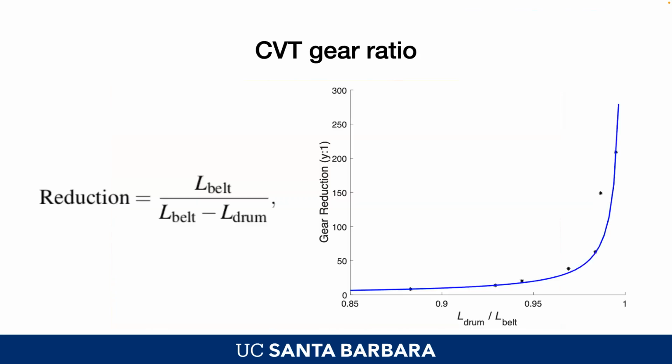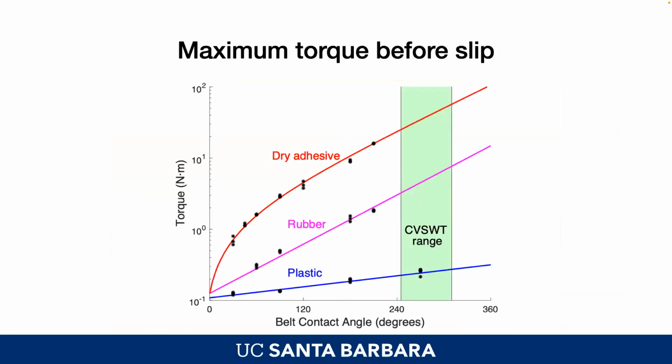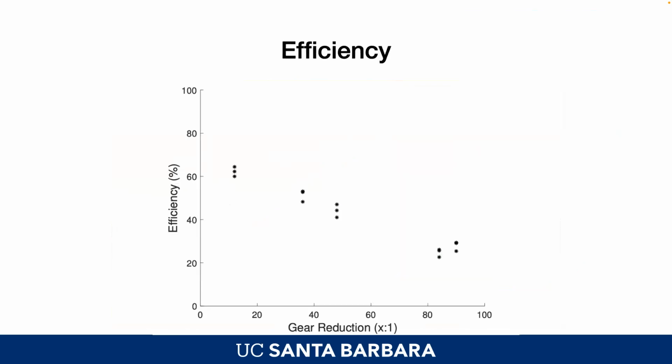The gear ratio is kind of hard to work with because of this exponential part, but it turns out the gear ratio is really simple. It's just the ratio of the belt length to drum length. Some other cool parts here. This ply, you don't really need to know much about it, except that adding the dry adhesive, which is the Gecko adhesive, really bumps up the amount of torque we can handle. We looked at the efficiency. It's okay. Especially for this really crude prototype, it's actually pretty good.